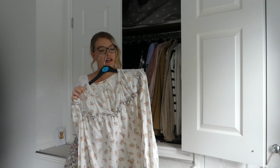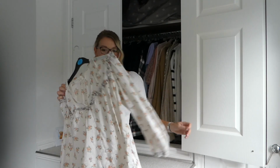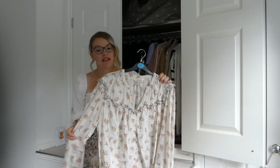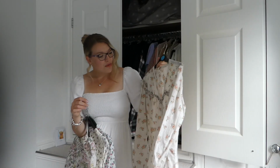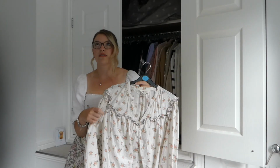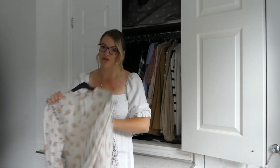Next, I've got a few different blouses. This is the perfect spring and autumn blouse because of the colour of the flowers, and it's quite light, so it's good for those transitional seasons. So I would say this is more of an autumny blouse, which I will definitely be wearing a lot. I wore it loads last year and the year before, so this will definitely be staying. I absolutely adore this blouse.